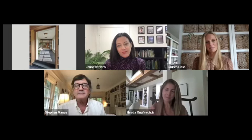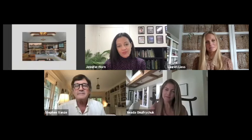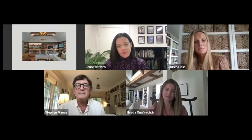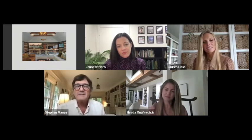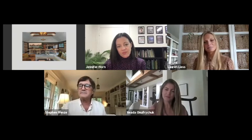Then this is the glass breezeway, which takes us back into the cabin. So we're kind of going full circle. And here's a great interior shot. And it just looks like such a cozy space for gathering, for having meals. I can see why this would be your casual dining room, Netta.